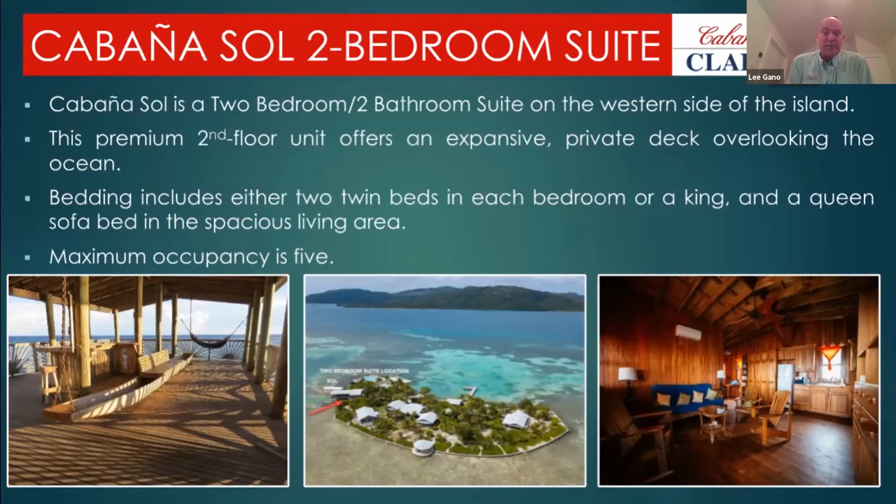Again, both rooms in this can be set up to be two twin beds or a king. And it also has the queen sofa bed in there. So it's great for a family of five or friends, maximum of five people in this room. Again, this would also have the refrigerator stocked with your beers and sodas and things like that for you, and a microwave.